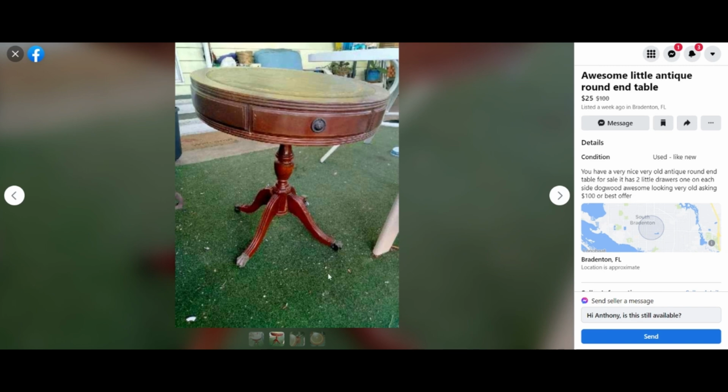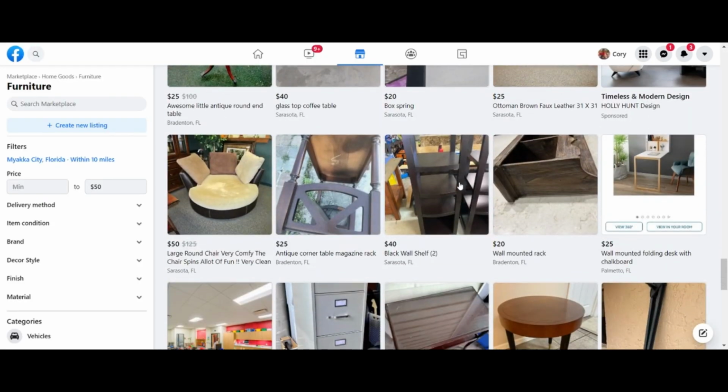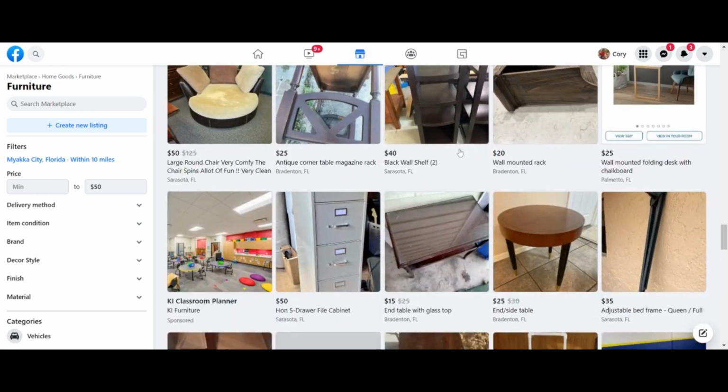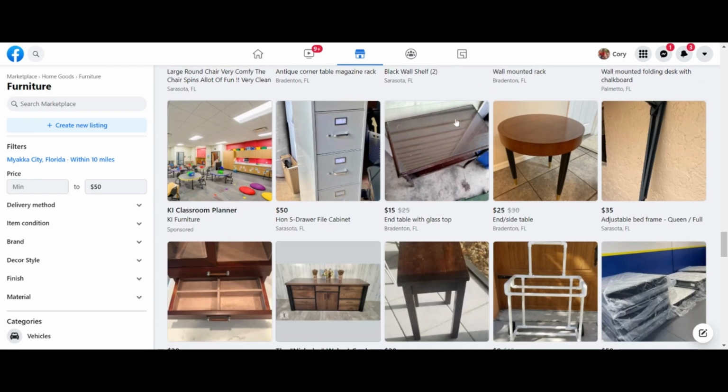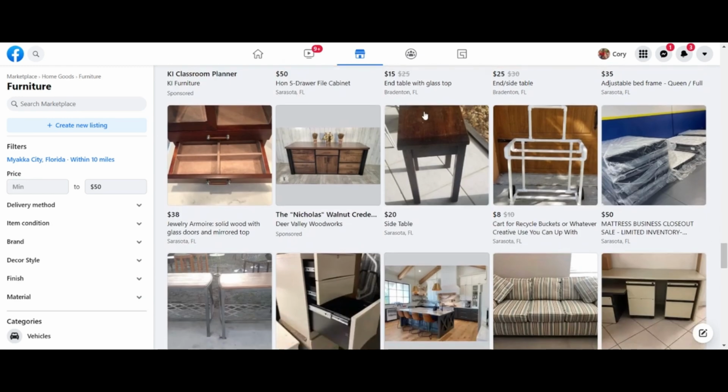Right. But by all means, it is a nice table. The claw feet look to be pretty legit, so definitely an older table, solid wood. I'm going to pass. Yeah, me too. I'm not a fan of the little leather area on it. Getting some different little racks, and we usually pass up on bookshelves and all that kind of stuff. They're not the quickest sells.